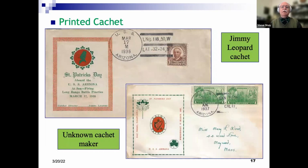Here's a couple of covers from the USS Arizona. The top one is a Jimmy Leopard cachet. Jimmy was stationed aboard the ship, 1936 for this cover. The artwork in this cachet features a smoking leprechaun surrounded by shamrocks. And this is a printer's cut that was used by a lot of printers. In fact, we're going to see this very same design show up many times in the covers we're going to see today.